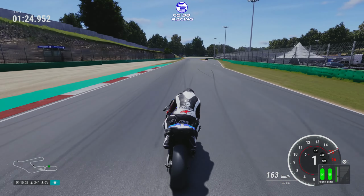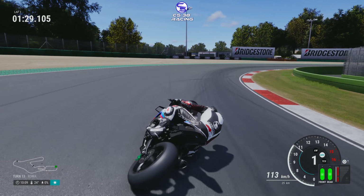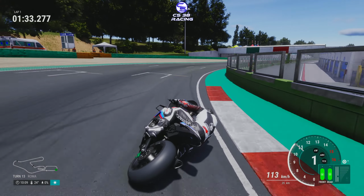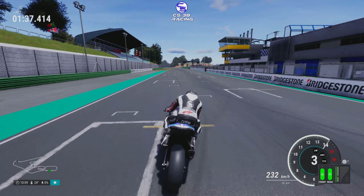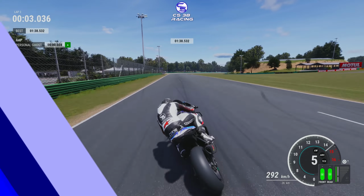So I would give this a CS38 Racing 10 out of 10, as it's such a beautiful bike, it handles so well. Be able to get the max out of it, and that's a perfect lap here with the BMW.